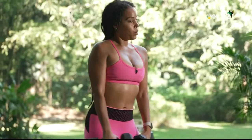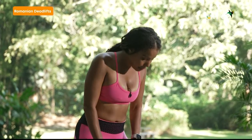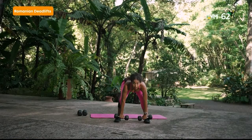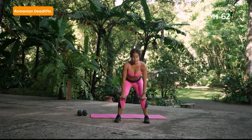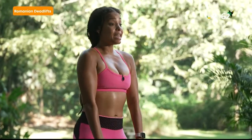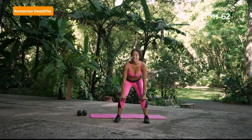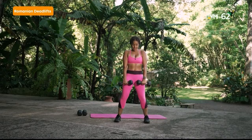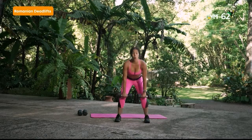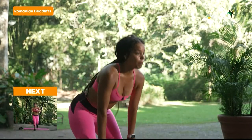For the pair, we're gonna go into our Romanian deadlift. You're gonna keep your dumbbells close to your body, slight bend of the knees. We're gonna pivot at the hips, all the way down, pushing the hip out and up, squeeze. Down, squeeze into a flat back. So you're leading with your hips going back, all the way down, squeeze, down, squeeze. That's it. Lead with your hips going back, keeping your dumbbells close to your body.